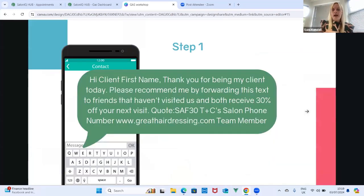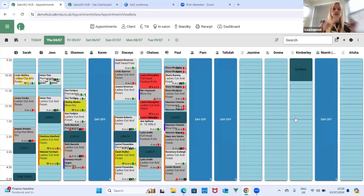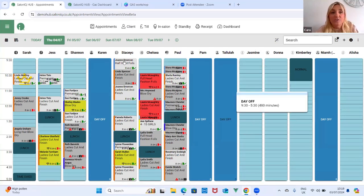Cara, can we now switch over to the hub, to SalonIQ, and look at this wording? So I know we've got examples in our screens which we can share afterwards, but I know that all of the text examples are in SalonIQ as well. Yeah, so I want to just start off with a real basic practical one for you to do. And if you guys have got your laptops and everything today, do join in and get these set up.